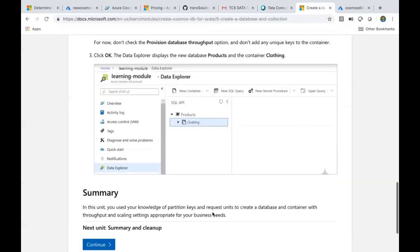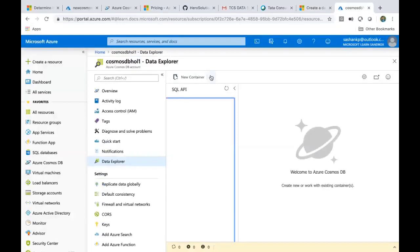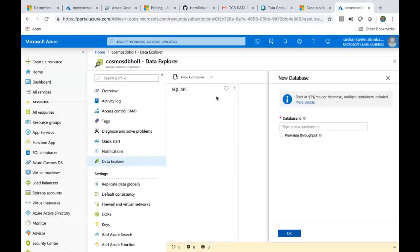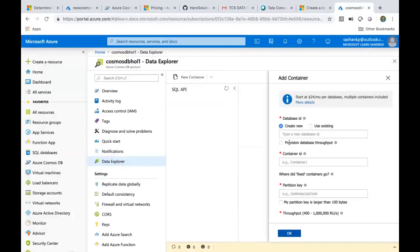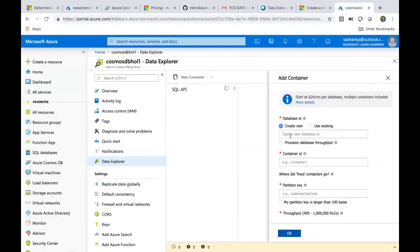Here you can go back and say, I want to create the next one. As I mentioned, after the account comes the database. So create a database, or you can just directly go here and say create a container. It'll ask you for the DB also. So what I'm trying to do is go to the drop down of SQL API and say new container. Inside the container, I'll give a DB ID. Sometimes give some meaningful name. And I'll say here container Cosmos, some name.